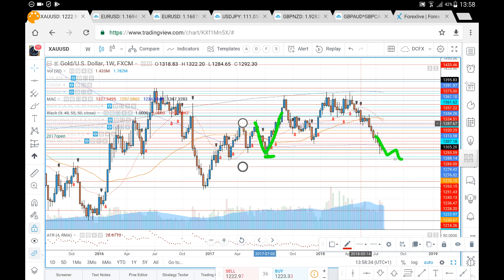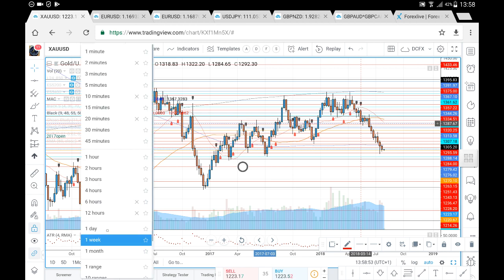So if we can navigate 1214, possibly move down to 1204 to see if we do find support there also, beyond which we've got the 1200 and that 1180, which previously acted as support and also resistance here on the XAUUSD. Now let's just have a look here at the daily chart before wrapping it all up.